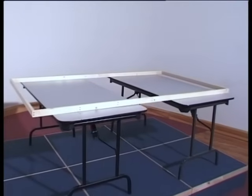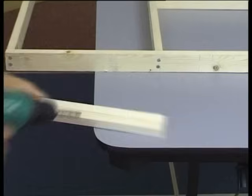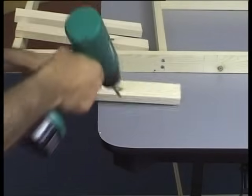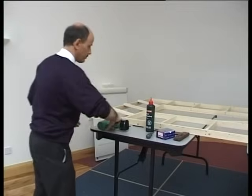It's best to begin by constructing the outer frame. As simple butt joints are used throughout, you don't need any special carpentry skills. Like the outer framework, the cross members are made from 50 by 25 mm timber, or 2 by 1 if you like to think in inches. Drill a hole in the centre of each cross member to allow wiring to pass through later on. It's much easier to do this now than after the baseboard has been assembled.